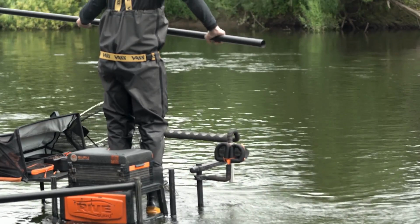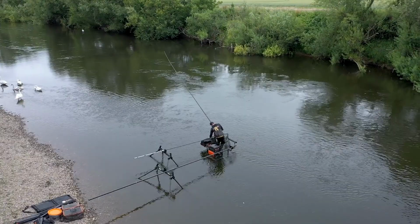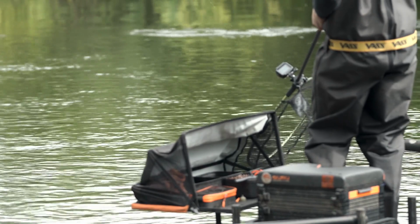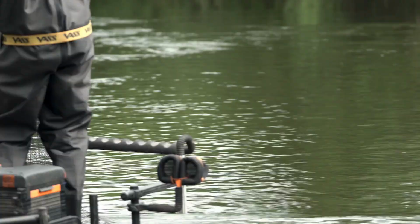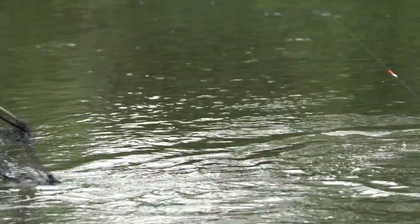More pole required to get him up. Sort of wanting to tire and start to come up a bit more. Look at him like a missile. Wow. As soon as he sees me and my box. Oh, that's hard. Good fish.